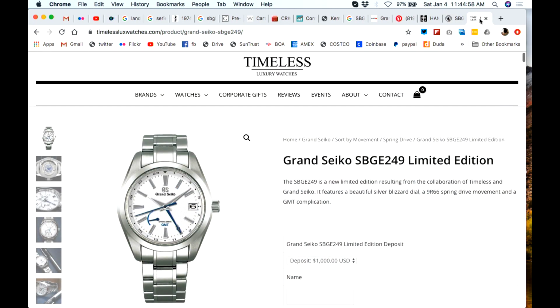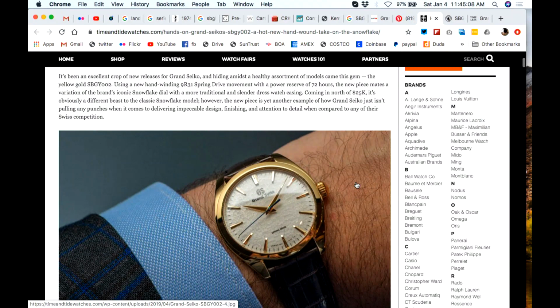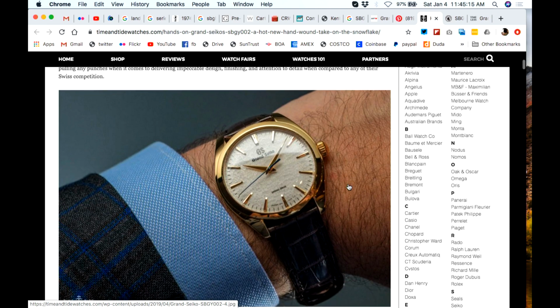Oh shoot, let me see if I can find the other pictures. I had some other pictures here. Here we go. And there's another look at that stunner on wrist. And the neat thing about this is it's got the spring drive, it's manual wind, it has a 72-hour power reserve. The power reserve indicator is on the back, which I like.